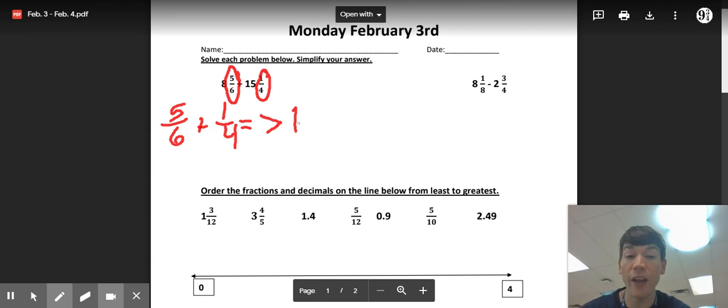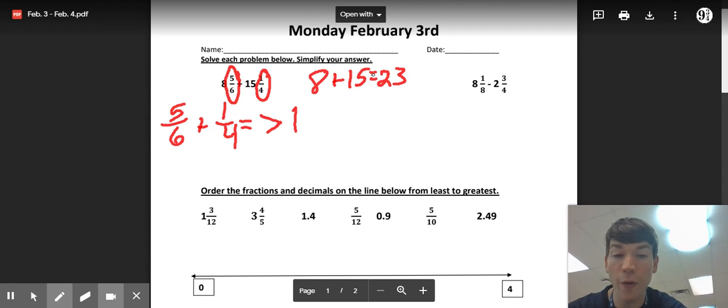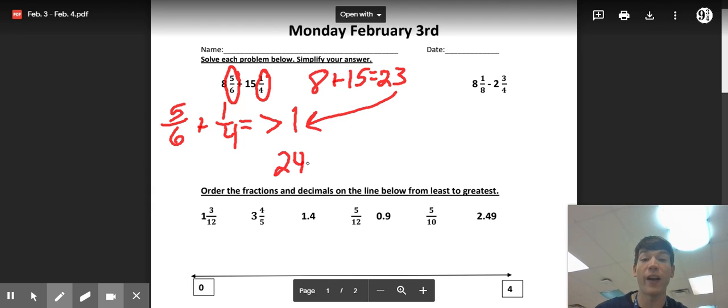Now, when I add my whole numbers together, 8 plus 15 is 23. I know from this 5/6 and a fourth is going to give me another whole. That tells me that my answer is going to be 24 and something because I have that extra whole. Now, I just have to figure out what is 5/6 and a fourth put together.